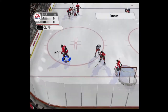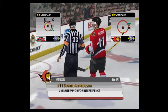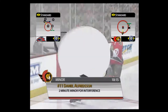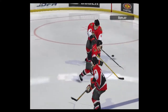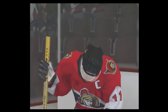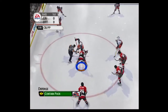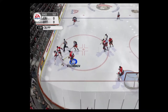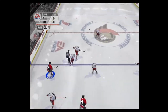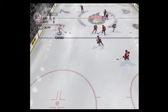Delayed penalty coming up. Alfredson is going off for interference. The contact was well away from the play. You can't always get away with that. Columbus will try and take advantage of a penalty here. Well, we haven't seen the power play yet tonight, but we know they're going to be a handful. They've got great skill in that first unit. Run over! Another hit like that and sparks will fly.